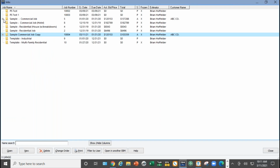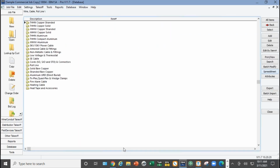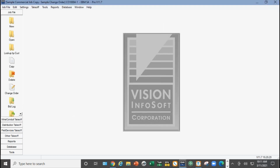So I want to open up the change order for this job. There we go. Now I've already got the sample commercial job open, and I want to simultaneously open up the change order. So I hit Open in another EBM. You'll see the program actually launches again. Here it comes. So now I actually have two sessions of EBM open. If you look up here in the top left, that's the change order.